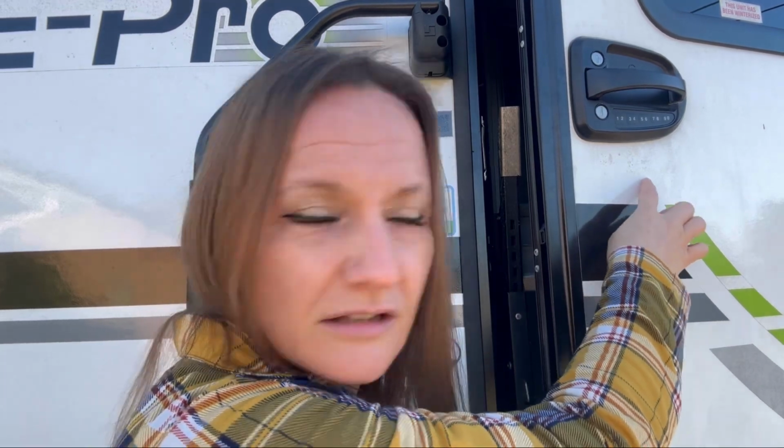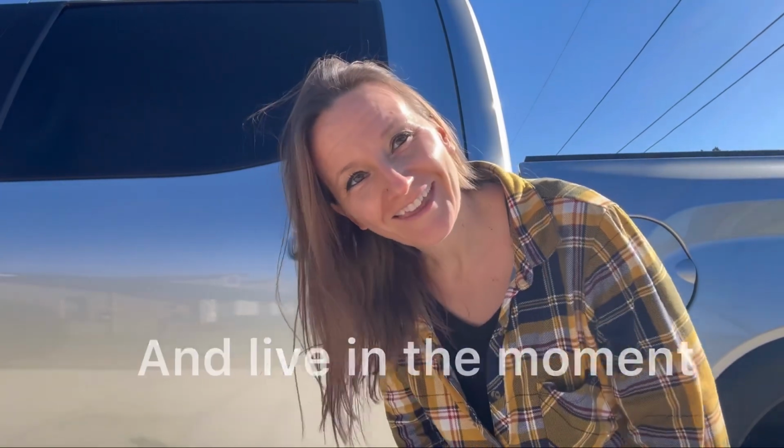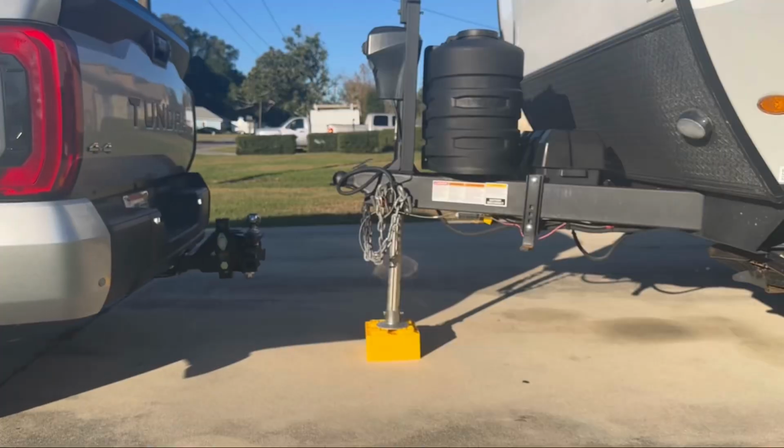Dang, she's dirty. I gotta wash her. But first, positive thought for the day: today is a good day to have a good day and live in the moment.